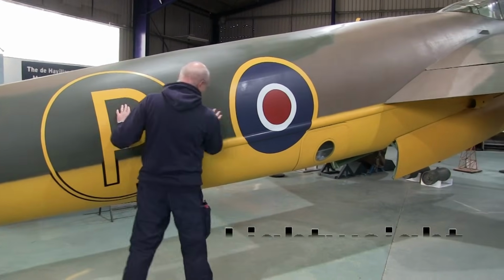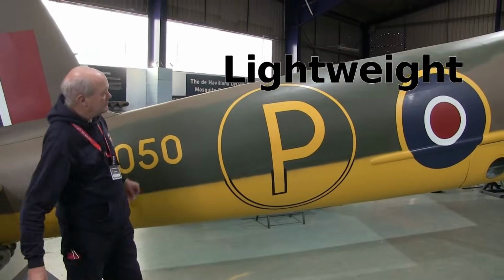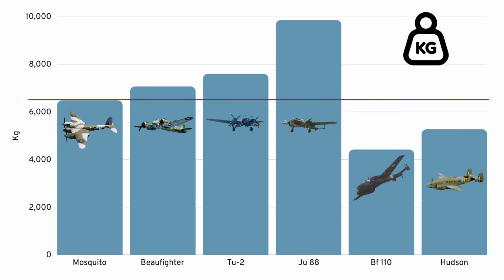Its wooden construction made it one of the lightest aircraft around. One of the good reasons for using wood that I mentioned earlier wasn't lightness though. Compare the Mozzie to other twin-engine bombers and fighters. It's fairly light, but not really exceptional.